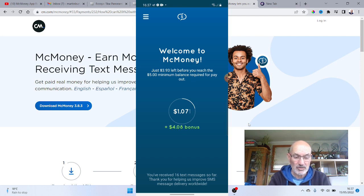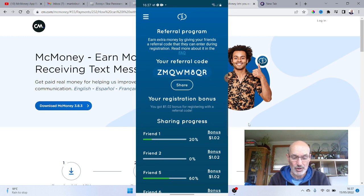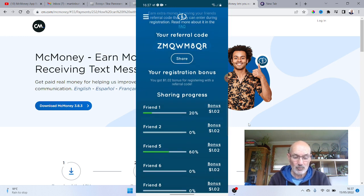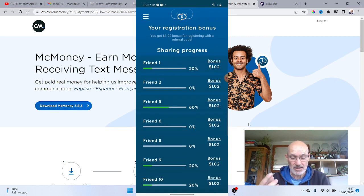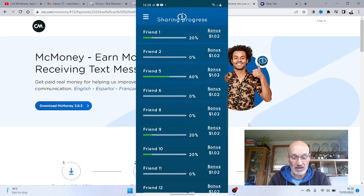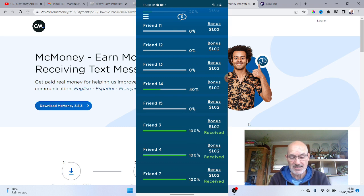Now, I got my bonuses by referring a few other people. So here's a referral code that you can use. And once you receive up to 5 texts, you will get a $1.02 bonus. And as you can see here, some of them have not taken any action at all. But I've got 3 people that have received 5 texts, and I've received 3 bonuses there. Plus, I also received my own bonus of $1 as well. So that's made my $4.08.